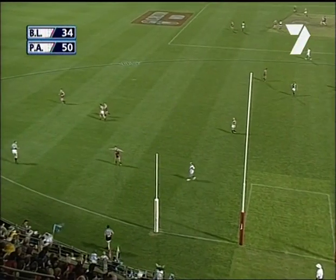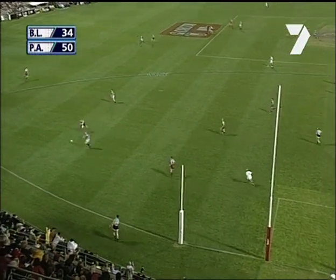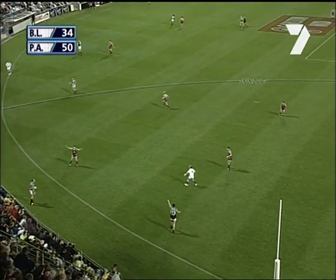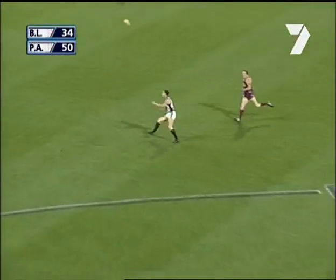Well, their man-on-man pressure tonight, Port, has been sensational. Still 16 points, the margin, in favour of Port. Franco tucked in the back pocket. Come across to Schofield, but elects to go downfield.